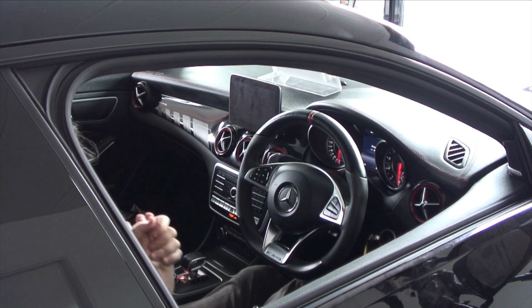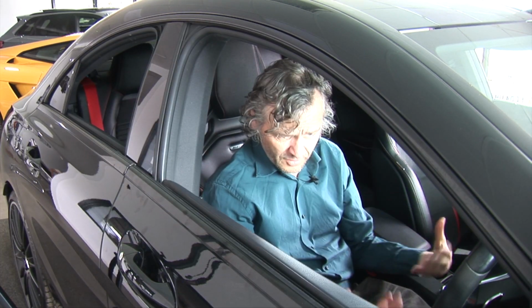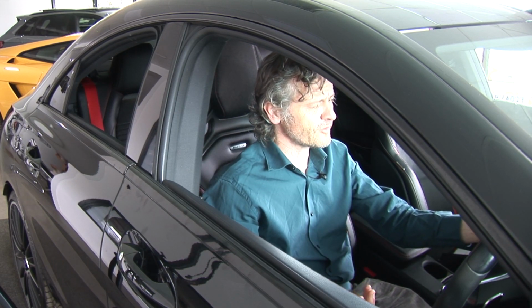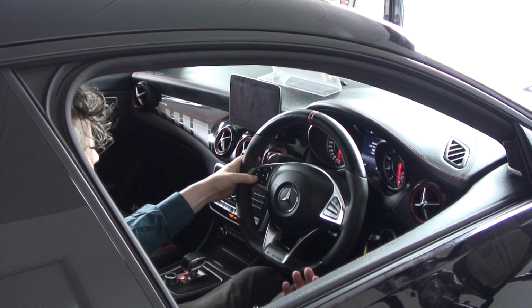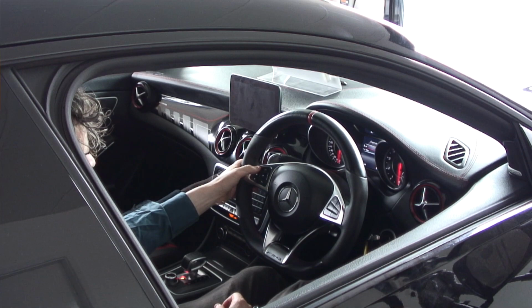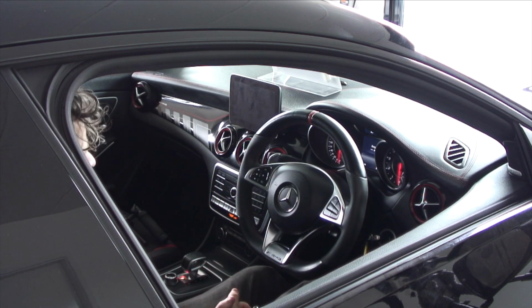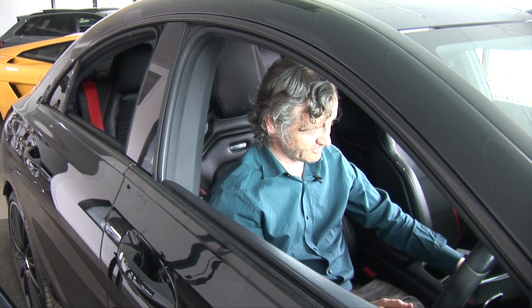Cruise control is easily accessible from the stalk, and also a couple of other trip computer functions can be adjusted from there. This is especially true as well of the steering wheel controls. So you can see digital speedo and your range as well on your current fuel. Gear lever is quite small. It's quite simple as well.